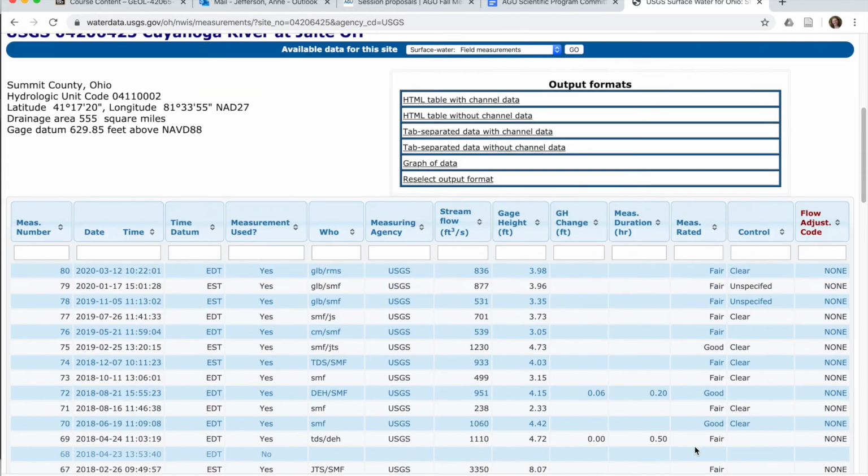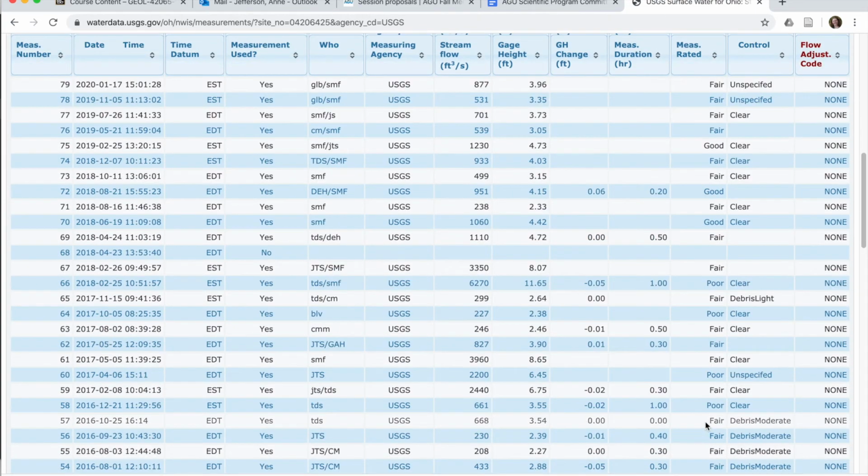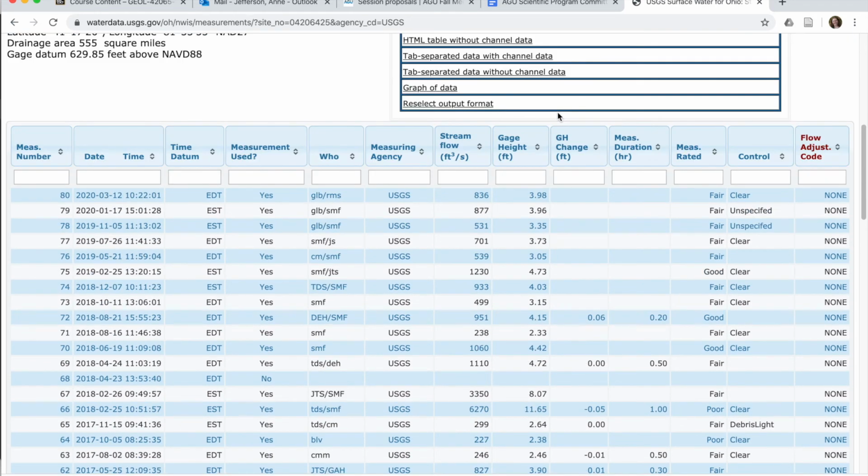So an excellent measurement has very little error or uncertainty associated with it. Poor measurements, like this one down here, tell us that they don't think that that data is quite as good, maybe more uncertain. We can also see some conditions in the stream. And so if we wanted to say, we know they've been putting a lot of effort into developing that rating curve. What is the highest flow that they have measured at that site?